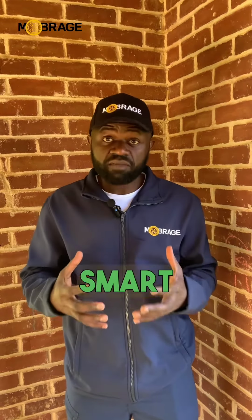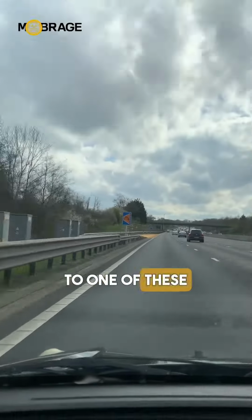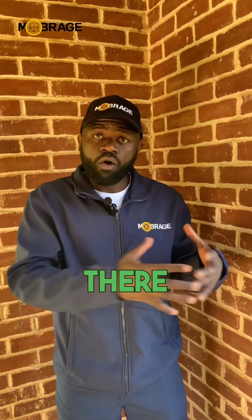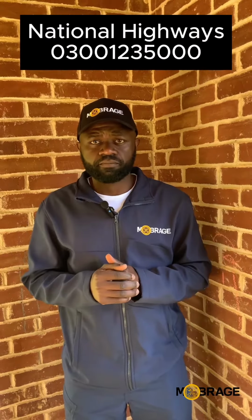So if your vehicle breaks down on these smart motorways and you are able to safely make your way to one of these refuge areas, once there, use the emergency telephone available there, or you can call National Highways using the number displayed on the screen.